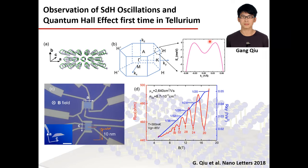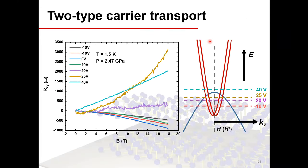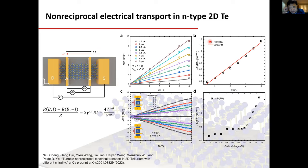Maybe I have a really quick question on the chirality part. So Peide, I think that is really exciting for the chirality measurement. Basically, it shows that the second harmonic experiment demonstrated the inversion symmetry breaking, right? Yeah. And basically, the two chiralities are related by inversion symmetry. And I think perhaps this system can be used to measure the so-called nonlinear Hall effect. That's right. Do you have data on that? Yes, we did. We have that.